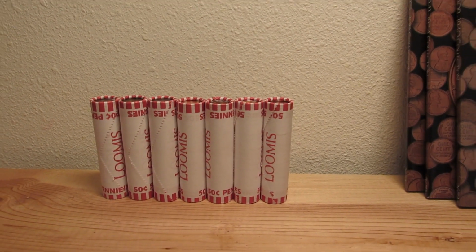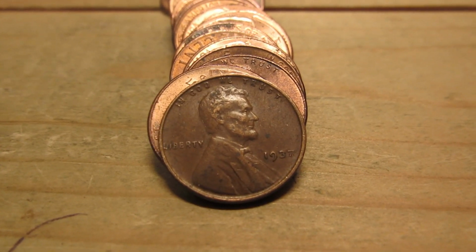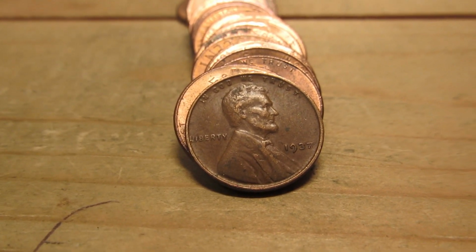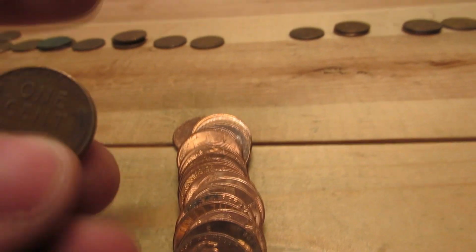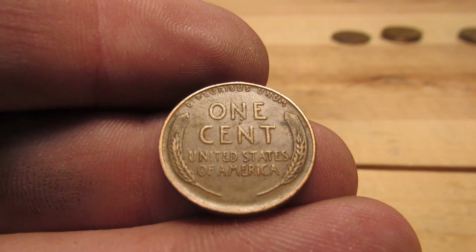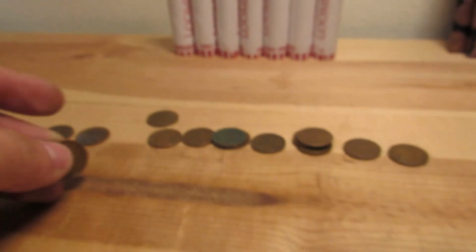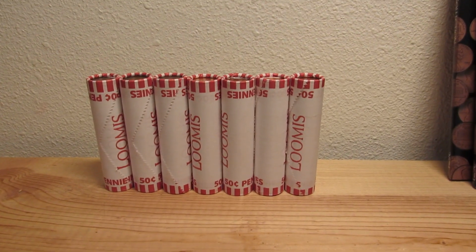7 rolls from the end of the hunt, and we've hit a little hot streak here. We got another 30s wheat scent, a 1937 Philadelphia, not in half bad shape. Let's take a look at the reverse. And yeah, that's a pretty nice looking coin. I'll have to check if it upgrades the album, but I'll do that at the end of the hunt. We got 7 rolls left to go.